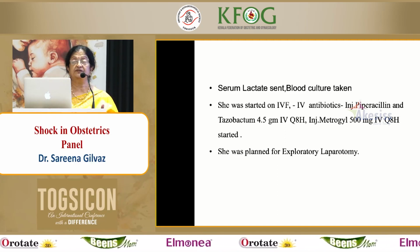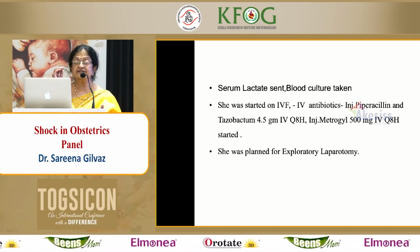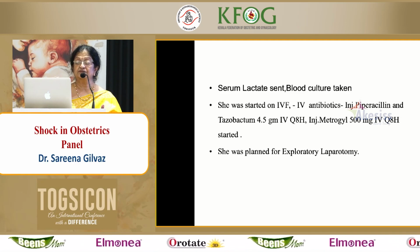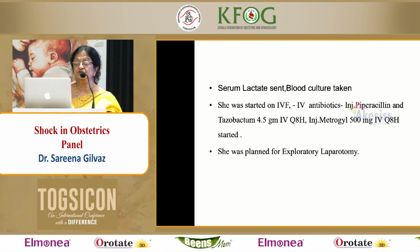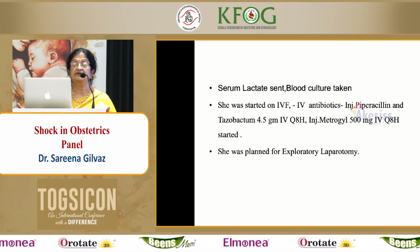This is the order of the things which we did. We sent a serum lactate, we did a blood culture, and we started her on antibiotics, piperacillin-tazobactam and Metrogyl, and we had planned. Are we right in what we thought of?